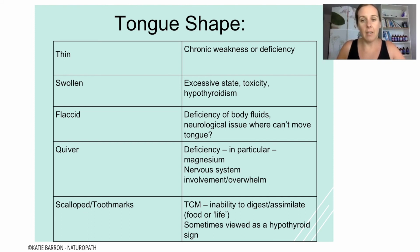So a flaccid tongue, once again, we're talking about a deficiency. And neurologically as well, there could be an issue with the cranial nerve 12. A quiver, so you may have seen a little bit of a quiver with my tongue before, is when you ask someone to poke their tongue out near the camera for probably about 10 seconds. Any more than that and it'll just be horrible for them. Even that's quite a lot. But towards the end, you'll see the quiver happen. Usually if it's a true quiver, it'll happen quite quickly, straight away.